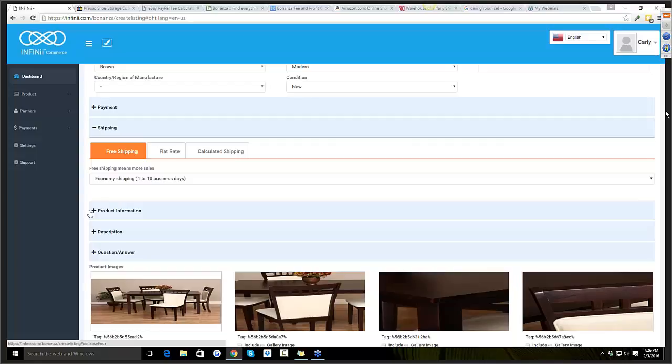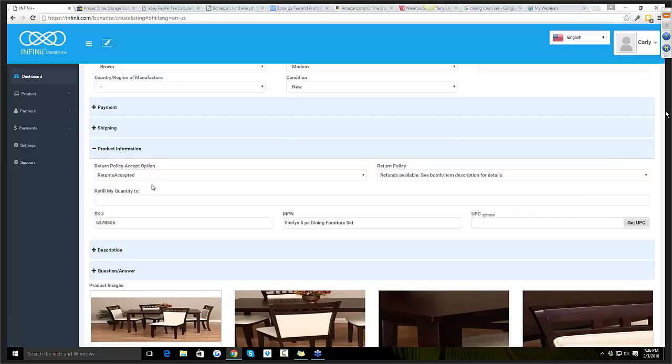Good, good. Okay. So we're now going to go to the product information. Returns accepted. I'm going to leave refunds at "see booth item description for details." Refill my quantity. I'll normally put 2. The SKU I will normally remove. And let me tell you why I remove the SKU.